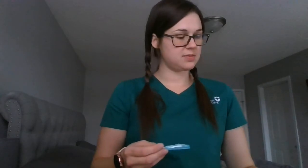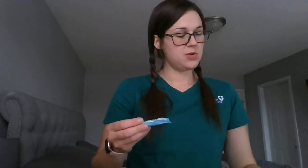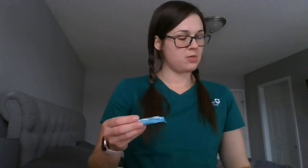Alright, so then we can go ahead and do our second check as we're preparing it. But since this is a suppository, there's not much to prepare. It's just in its own little wrapper. So we'll do our second check. Rectal suppository, 10 milligram, right patient, so Patrick Cowley, right route, PR, right time, 9 a.m., 3 times a day.